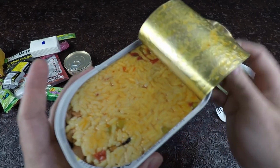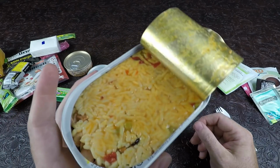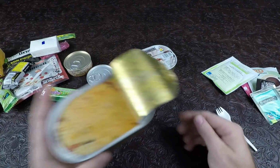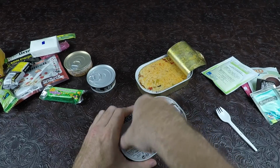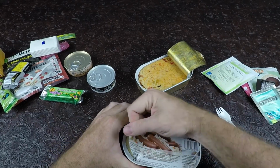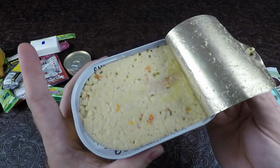It's like rice in it, maybe like curry rice. It smells very, very strange. I don't know, we'll just have to heat it up and see. And these sausages, I'm curious to see how big these are. And we won't be able to see until we heat it up and cook it. But look at that.